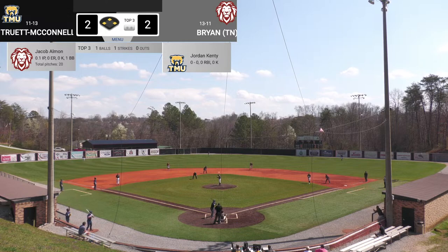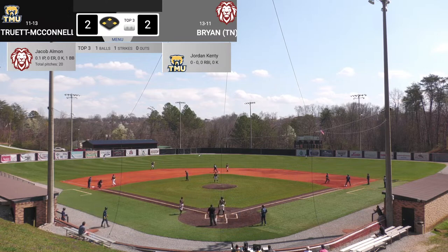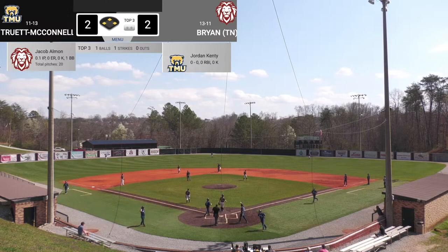Ball, one strike here with nobody out in the top of the third. Almond gets a sign. Here's the pitch. It's going to be a fastball, deep fly ball to center field. Dryden is camped out under it. Runner will be tagging from third. Dryden with a throw to the shortstop, cut off by Morton. Ramsey scores easily. Sacrifice fly there.